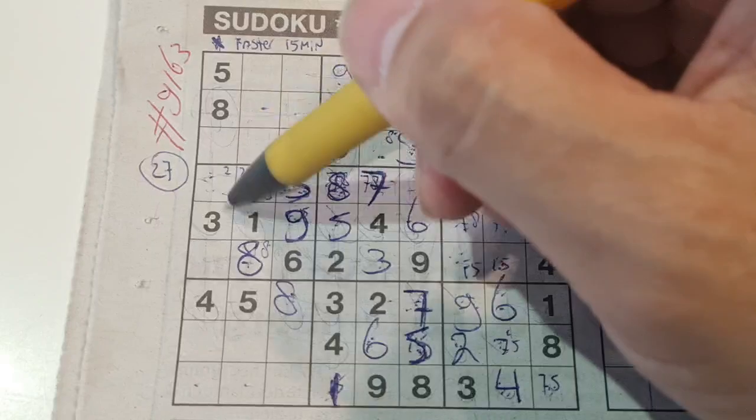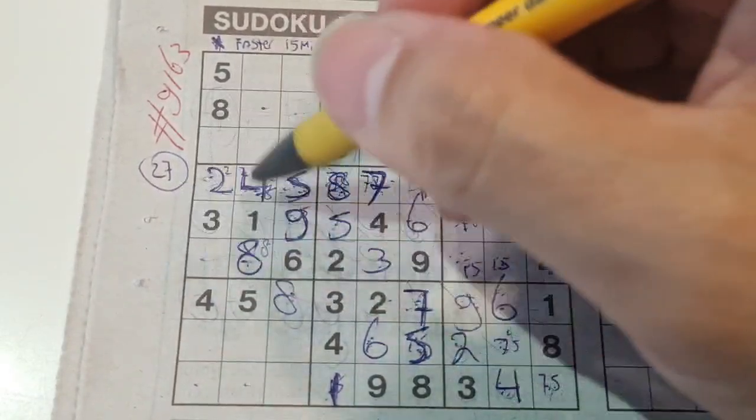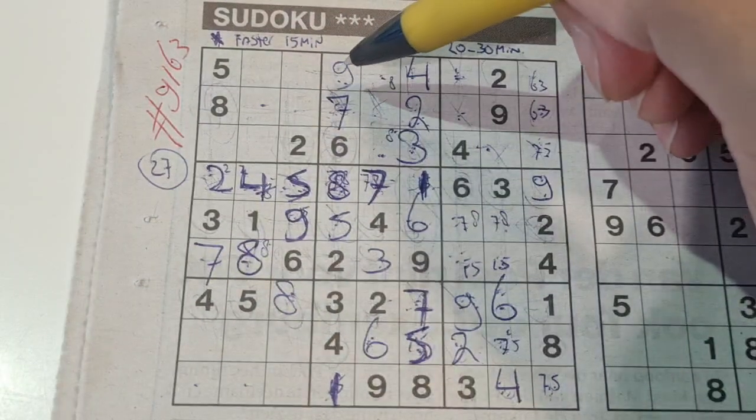2 and 4, we have 4 in this column, no 4 there. 4 should be here and the 2 goes there. So one digit left in this big square for number 1, the 2, 3, the 4, the 5, the 6, 7 is missing.